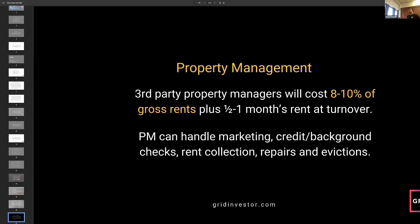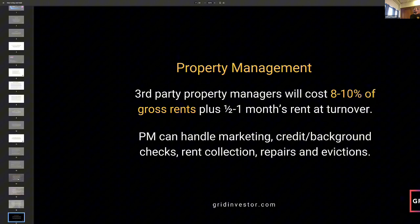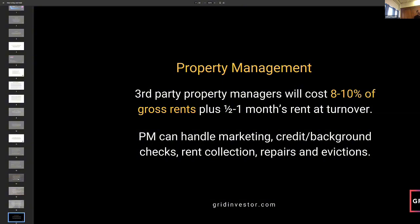Property managers, third-party property managers will cost you 8 to 10% of gross rents plus half to 1 month's rent at turnover. When I am evaluating a property, I use 18% for property management because if you factor a turnover every year, that's 1 month's rent over 12 months, it ends up averaging to about 18% of your annual rents. So I just factor for it up front. I'm assuming I'm not getting 12 months rent that year. I'm assuming I'm getting 11.